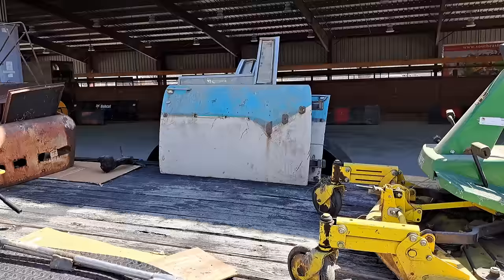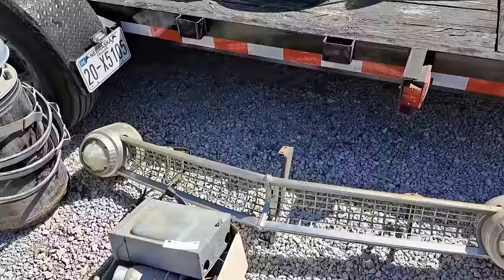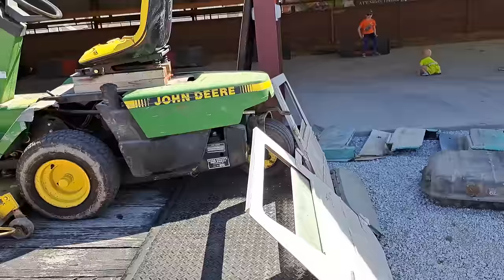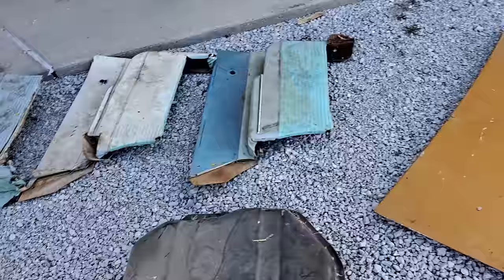Let's get some Ford, looks like '55 or '56 hardtop convertible doors. Some sort of T-bucket thing up in there. There's a Ford car grill there. John Deere mower says sold on it. $50 each on the fender skirts, some Chevy fender skirts. Those are probably Ford inner door panels. Here's a Camaro trunk lid. Another one with a spoiler on it.